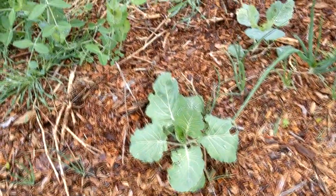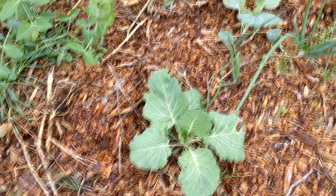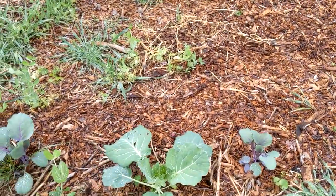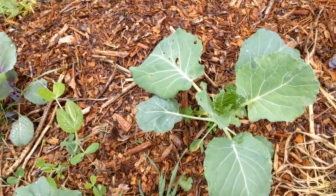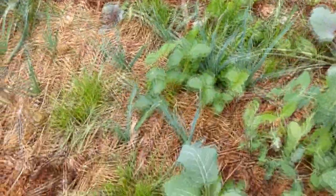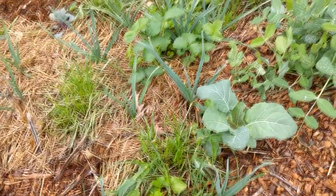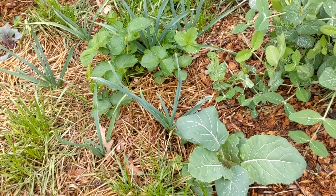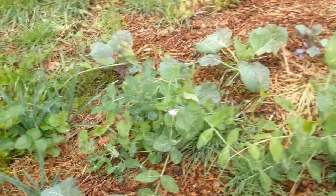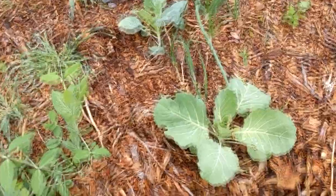I'm experimenting with brassica transplants that I don't have as much experience with. Seems like the best method is putting them into the bigger cups first, getting them a little more established than in small cells, because a lot of them just got eaten up really fast and weren't very healthy.